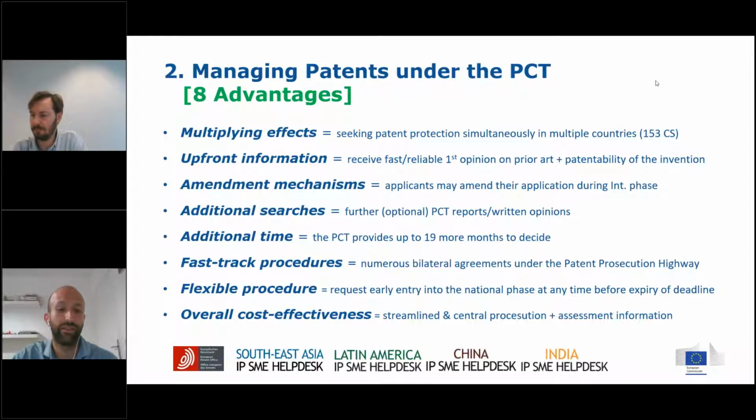And we also have an overall cost effectiveness because the PCT procedure allows applicants to request several options like the written reports, but you are also granted information to assess the patentability and the potential scope of protection before the major filing and prosecution costs are incurred. So it's like a centralized prosecution before a single patent office, simplifying procedure and reducing costs. So these are the advantages.